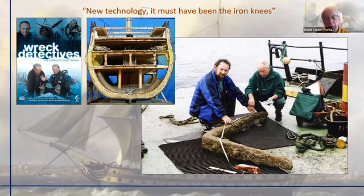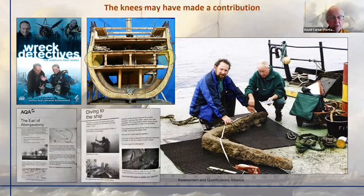But unfortunately, they weren't able to get it into their car, so they cut the knee in two and took half of it there, and sure enough, the iron was absolutely perfect. However, they did find that it had copper bolts, and with copper bolts and iron and seawater, there will be elements of corrosion, and they decided that in fact was the major reason for its sinking.